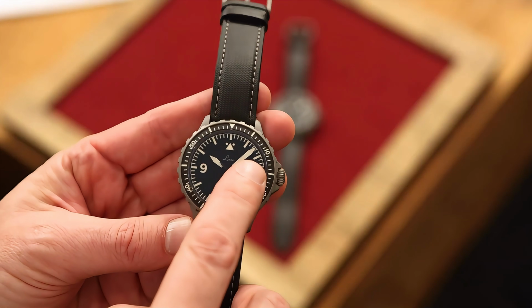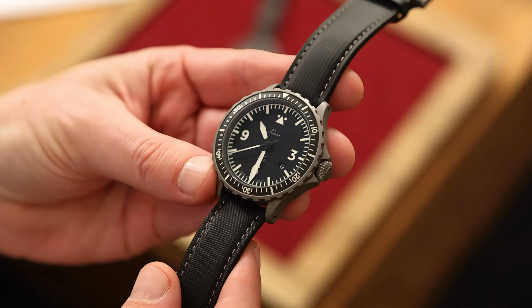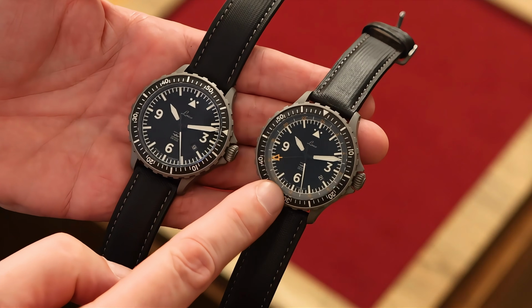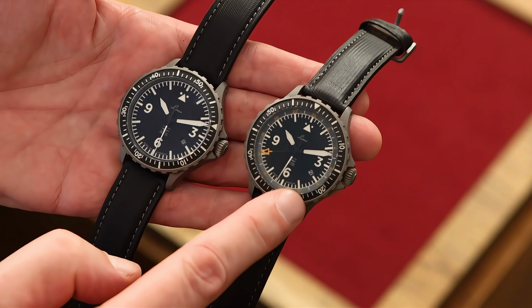The case is 43.5 millimeters wide and 13.6 millimeters thick in a gray sandblasted finished steel. The case has roughly 50 millimeters lug-to-lug distance and is 20 millimeters wide between the lugs. Over the dial is an excellent AR-coated flat sapphire crystal, and the steel case is water-resistant to 200 meters with the screw-down and guarded crown. It's powered by a Swiss-made Sellita SW200 movement and retails for $2,100.